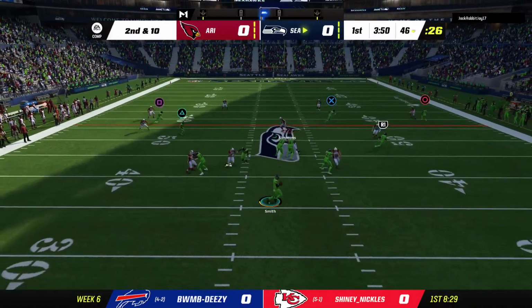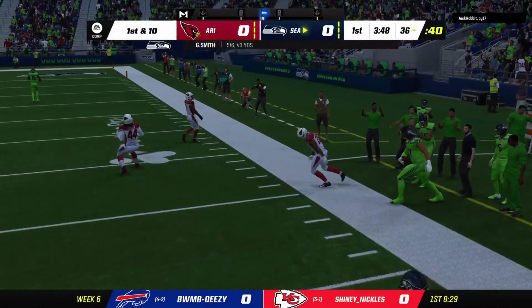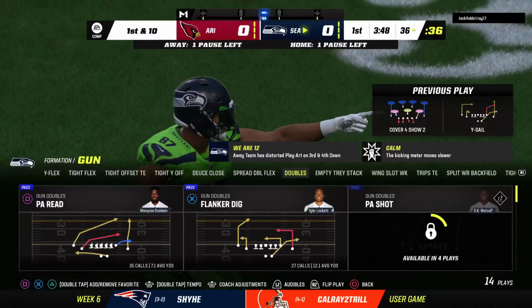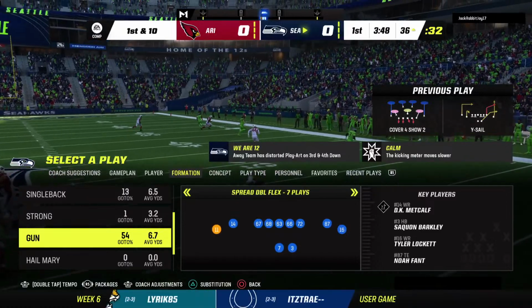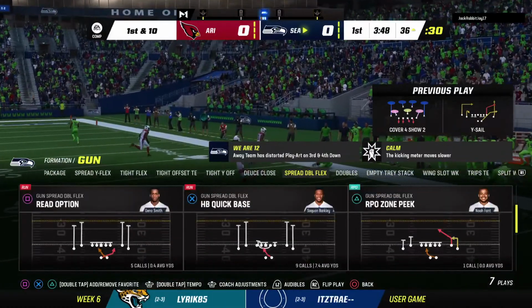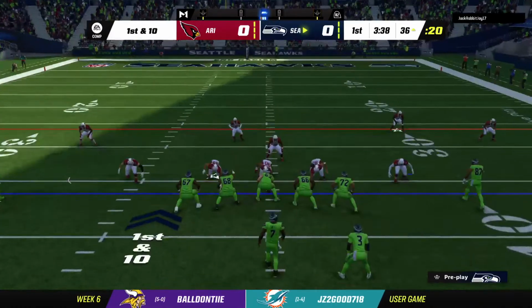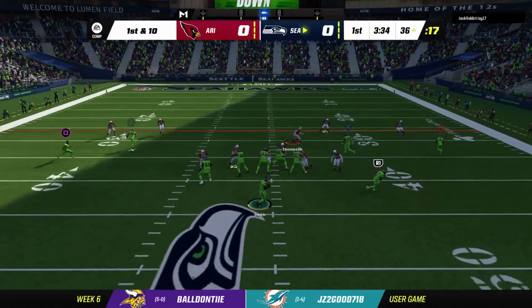Throwing now is Geno. Toward the sideline, and look at that catch. Dragging the toes, and that's going to be a first down. Well done. A nice pickup of 17 yards. He's certainly done a nice job spreading the field on this drive, and here he finds his big tight end for good yardage. And that's what you have to do. Keep defenses guessing about where you're going to go with the football.